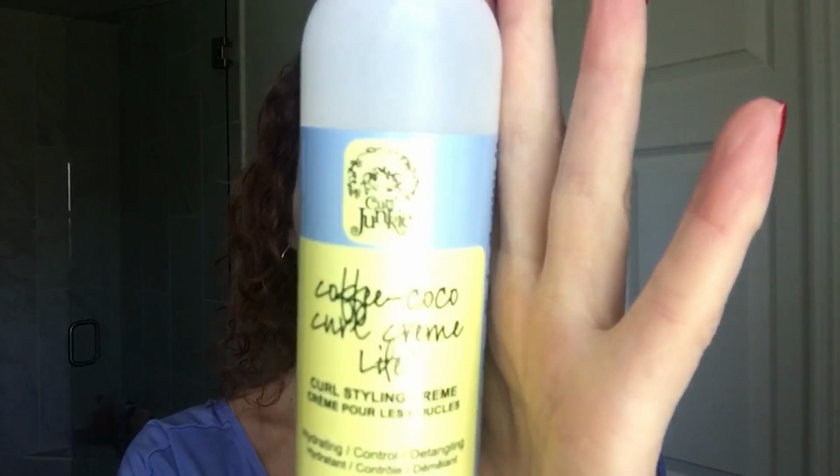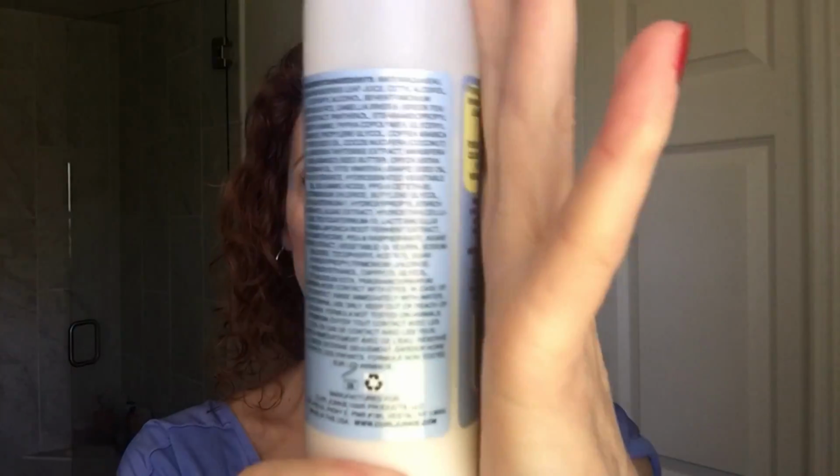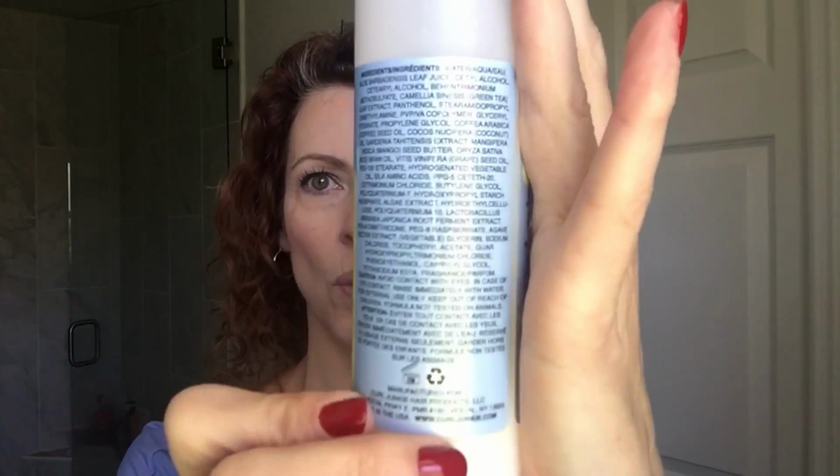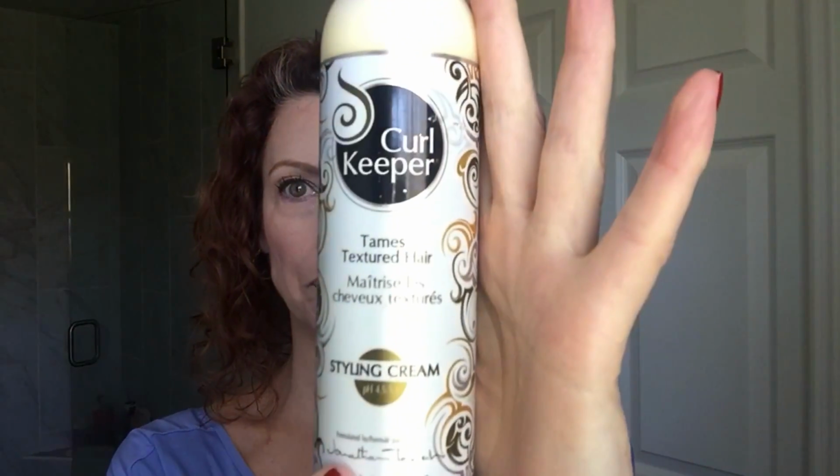After that, we have styling creams. Curl Junkie has the Coffee Cocoa Curl Cream Light, has a very long ingredient list, and I believe the proteins are somewhere right in the middle. Silk protein, I think. I'm sorry I'm going fast. You better have that pause finger ready, right? And this is the Curl Keeper Styling Cream.